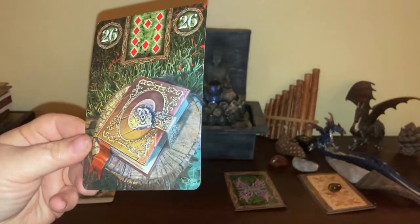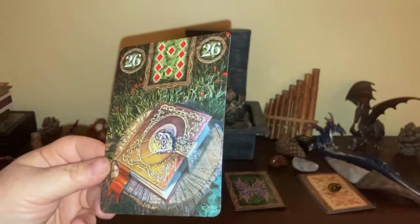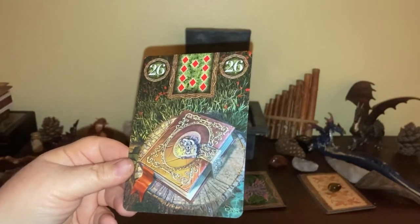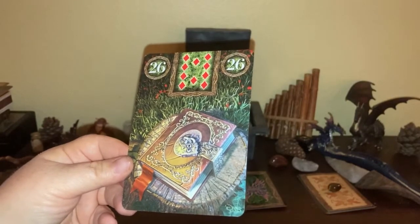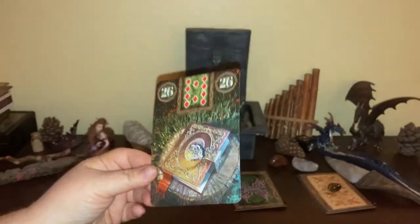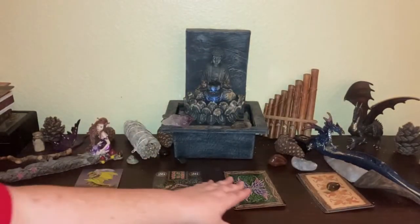So there's either some kind of knowledge that you're holding on to about a person or something in your life, or you are starting, you know, you're in school, or you're learning something new about your job. This is kind of where we're starting. Let's pull the next card so we have a better idea.